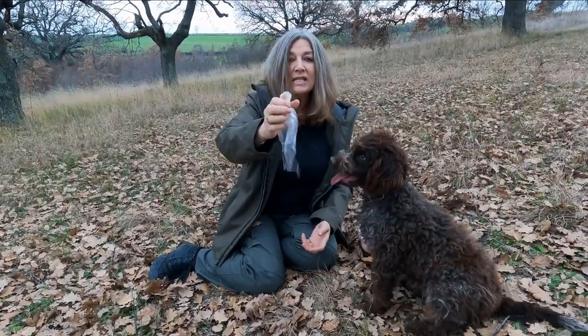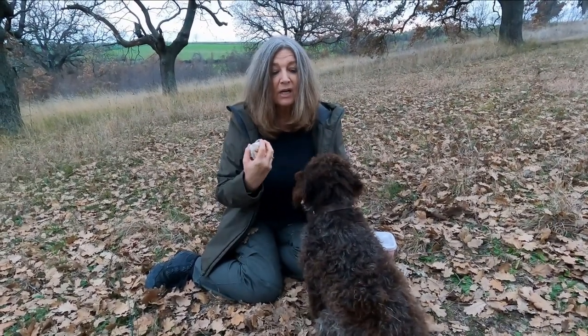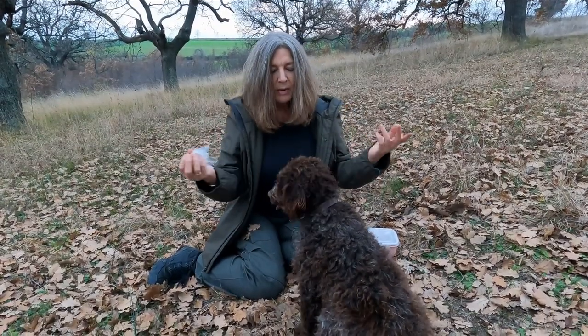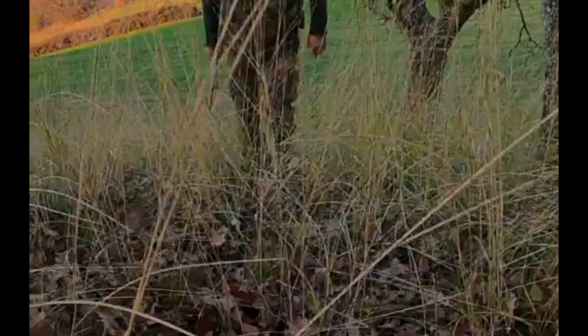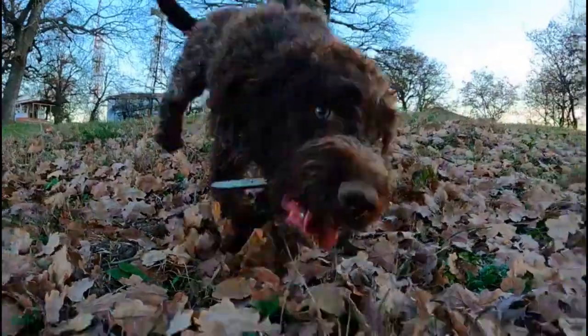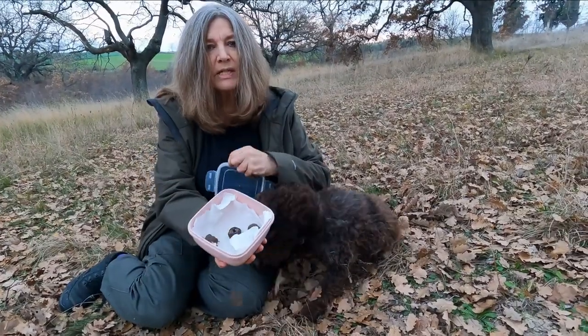You can see that Jessie's a very energetic dog. Prior to Jessie, I had no experience with the Lagotto, and they'd always seemed like a fairly lethargic breed. Well, Jessie is far from lethargic, as you can see. She's highly energetic. She's a lot stronger than I expected, and a lot faster too. Anyway, let's see how she gets on finding these truffles, which I'm going to bury.